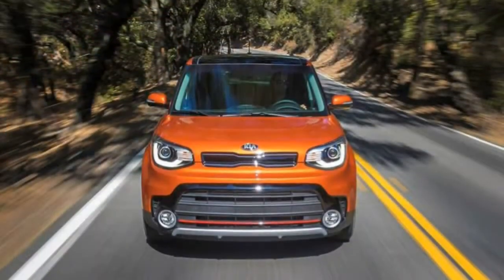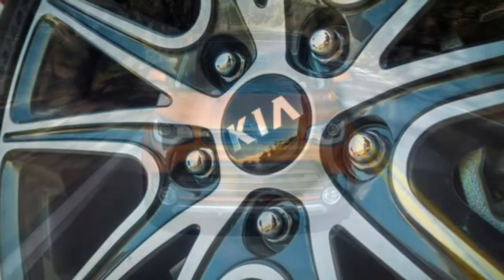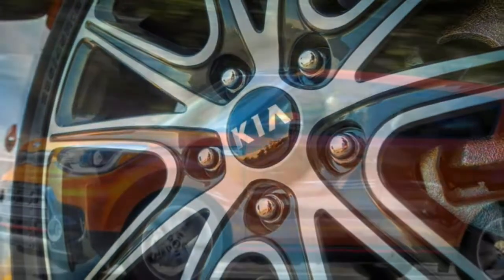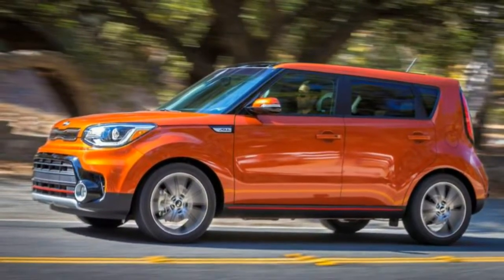Braking. The brake pedal is appropriately firm and easy to modulate. With more aggressive braking, your vehicle remains poised and controllable. The brakes remain strong despite repeated use.